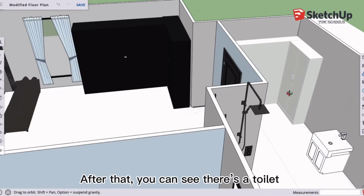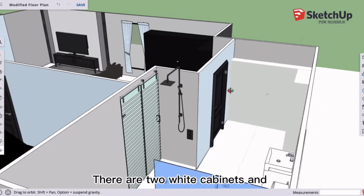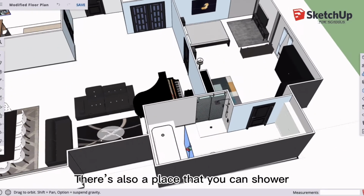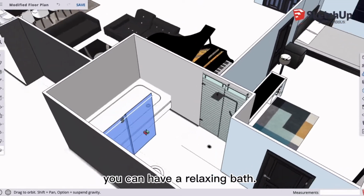After that, you can see there's a toilet next to this bedroom. There are two white cabinets and a basin with a mirror above it. There's also a place that you can shower and a bathtub, which you can have a relaxing bath.